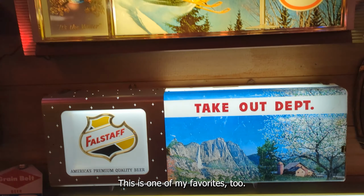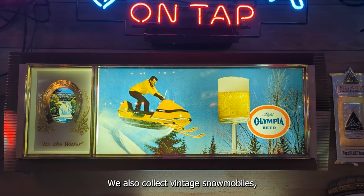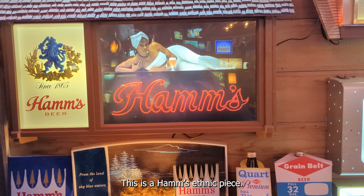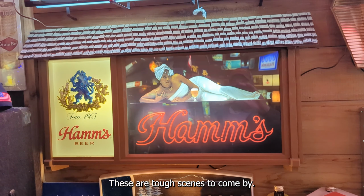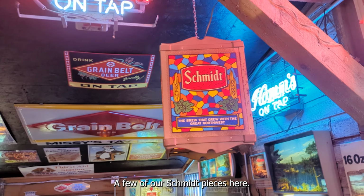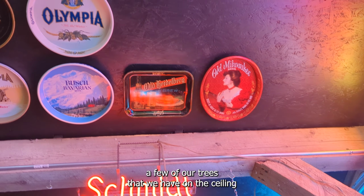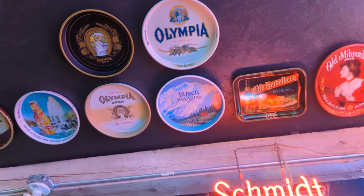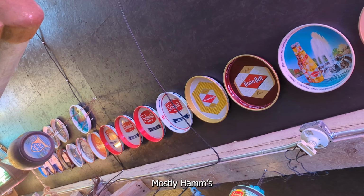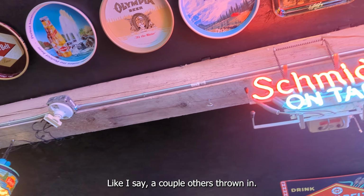This is one of my favorites too. Very tough piece to find. We also collect vintage snowmobiles, so it was kind of cool to have a crossover piece. This is a Hamm's ethnic piece. These are tough scenes to come by. A few of our Schmidt pieces here. And you can see quite a few of our trays that we have on the ceiling that go all the way down. Mostly Hamm's, Schmidt, Grain Belt, and Olympia with, like I say, a couple others thrown in.